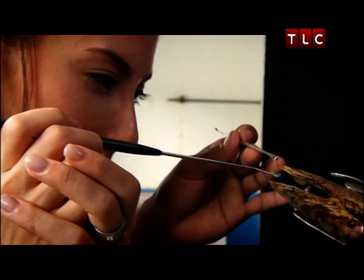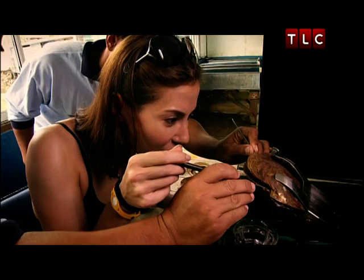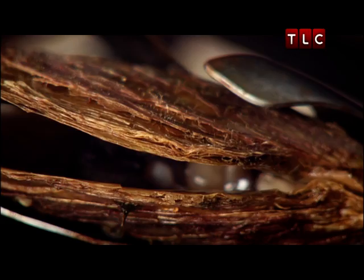I can see it, yes? Oh, I'm really sorry. That's gotta hurt. It was a very intense surgery. It was a difficult procedure, but I believe that this oyster has made it. It's all good.